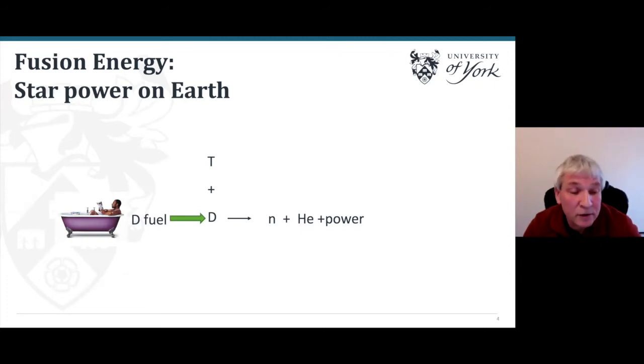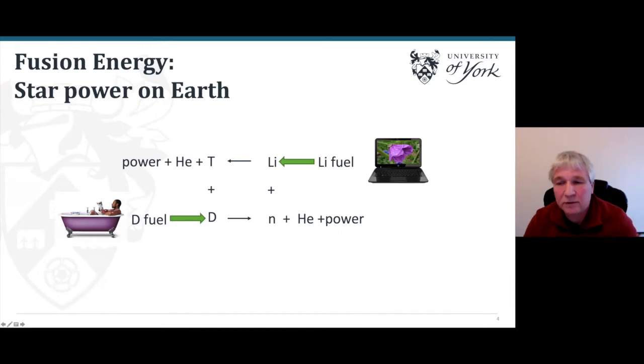Deuterium is plentiful. About 1 in every 6,000 hydrogen atoms is in fact deuterium. So there is plenty of deuterium in water, for example. Tritium, however, is rare, and so we have to make it on site, and we make it by reacting the neutron that comes out with lithium. And lithium, of course, is plentiful. You'll find it in rechargeable batteries, in particular laptop batteries, for example. So we interact that neutron with lithium, another nuclear reaction, which gives us the tritium, more helium, actually, and more power. And then that tritium, we can react with the deuterium. So we have this nice closed cycle once we get the reaction going.